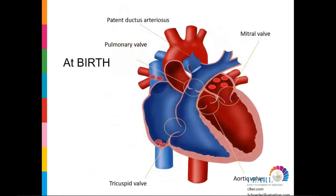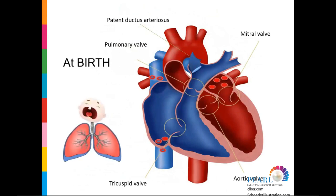What happens at birth? We have these changes. As I mentioned, the baby starts crying, and blood can now go through the normal pathways. You go through the lungs and through the PDA down into the aorta. As the blood comes back, it then goes into the aorta.